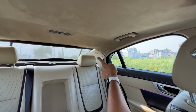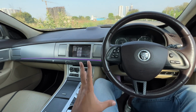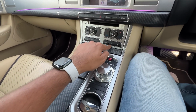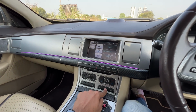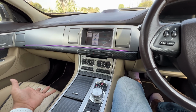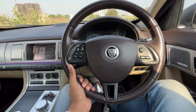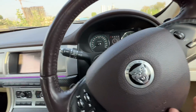If you notice, airbag is written right there. Airbag is written right here as well. So many places they have written airbags. Now it kind of freaks me out. Is this a car or an airbag machine? A lot of controls here. What is this for? One second, let me see. That function is not working, but I believe it is for front seat heating or ventilation. Something of that sort is also there in this car. But yeah, build quality and all is not to Mercedes or BMW levels. So that's the reason why nobody really wants to buy a Jag.